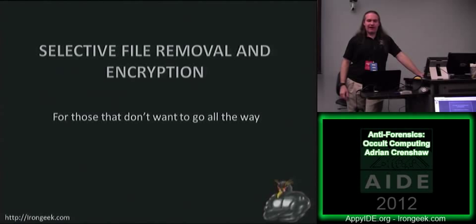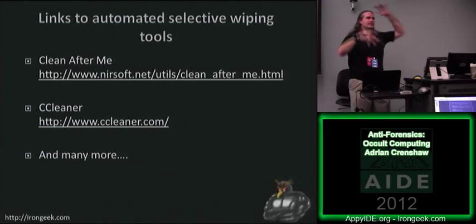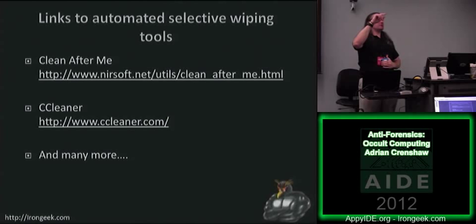All right, selective file removal and encryption. The previous topic, I think, has some merit as far as anti-forensics. Selective file removal is kind of pointless. It's for those who don't want to go all the way, those who don't want to wipe their entire drive, but just say, this is one particular file, I want it gone. Well, there are various tools for doing this. There's ones like Clean After Me, which deletes certain common things in Windows. For instance, it'll go through and delete the history of the USB devices you plugged in, web history in multiple browsers, and things like that. You can choose an option to zero out the file and overwrite it so that even if someone goes looking for the file, as long as they're looking at those exact same sectors, all they should see is zeros.